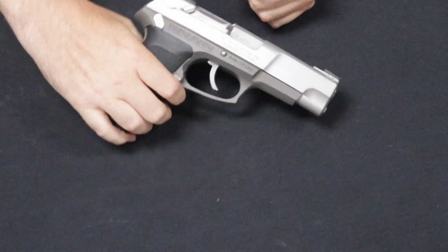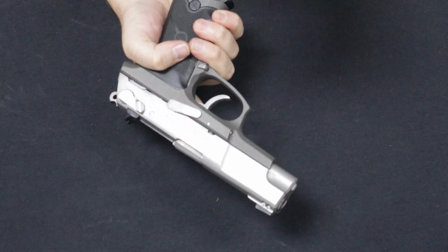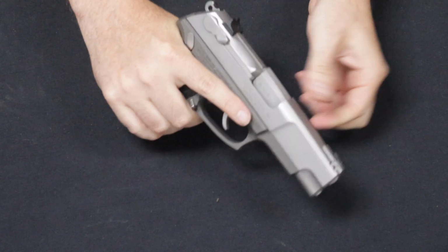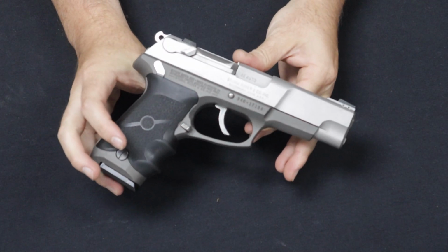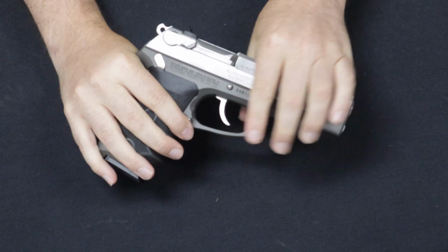Now, it did meet the 20,000 round requirement. It was very rugged, very durable, and that's really what these are known for. They're built like tanks, and that's kind of what your trade-off is: it's heavy, it's bulky, it's cumbersome, it's large, but they are known for their reliability, accuracy, and they're just really durable, and that's why people like them.